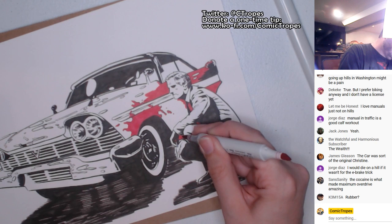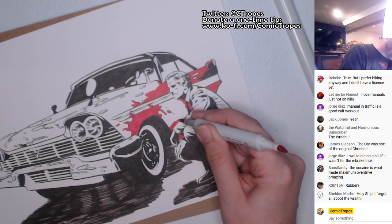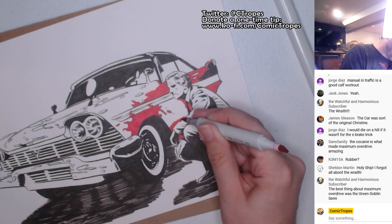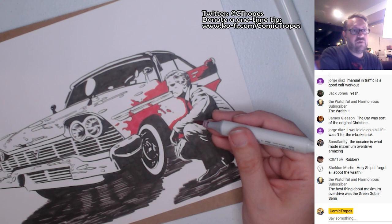Some machines come to life and some don't for some reason. So the logic of its world doesn't really hold up to much scrutiny. The best thing about Maximum Overdrive was the Green Goblin semi. Yeah. Oh, rubber. Yep, that's a possessed evil tire.